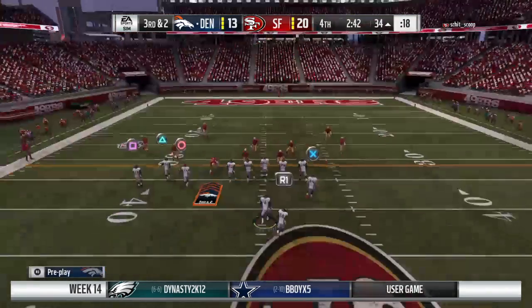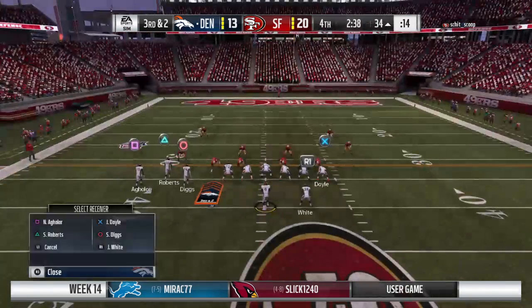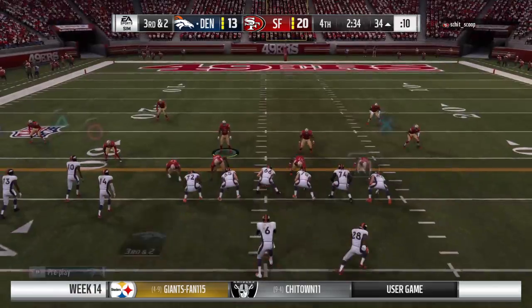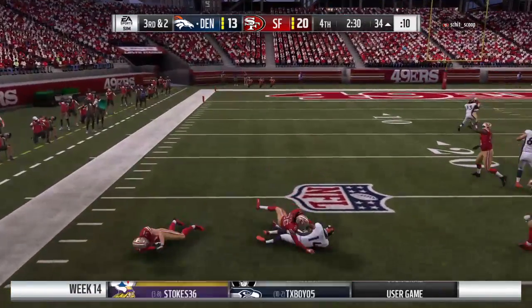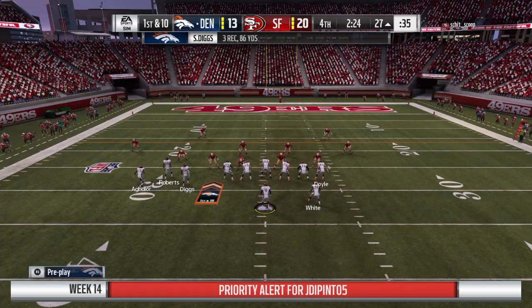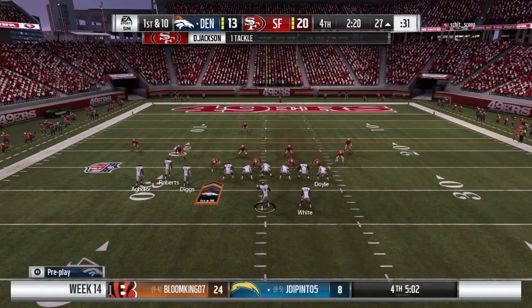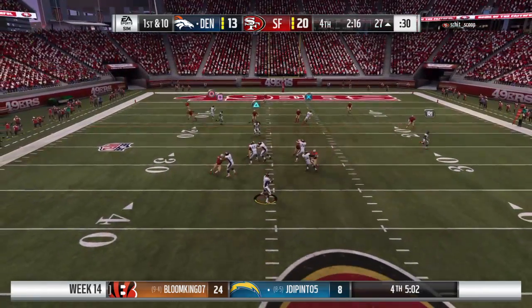This is 3rd and 2, maybe the biggest play in this football game. Lucky 56. Now Mayfield. Left side, caught by Diggs. And he's able to pick up the first before he's taken down at the 27. It's a 7-yard gain there, and it's good enough to move the chains.